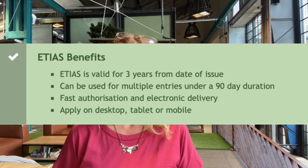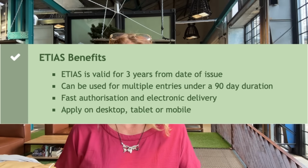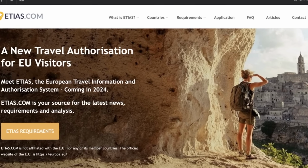In order to apply, your passport will need to be valid for at least 6 months beyond your planned return date. Once you have the ETIAS authorization, it's valid for 3 years, as long as your passport that you used during the application is also valid for that whole time. You can apply using the official ETIAS website or their official mobile app. You need separate applications for every individual passport holder who's traveling, so you can't apply as a family unit. Regardless of age or whether or not you're traveling together, everybody needs their own authorization.